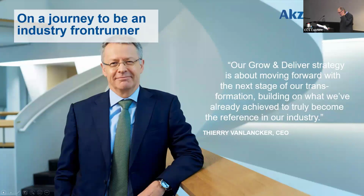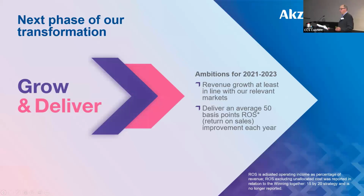As a company, we've got a journey to be the industry forerunner. We're there as one of the major coatings companies. We now want to be the forerunner, the one at the front, the pioneer. So we have a grow and deliver strategy that will take us there. And that strategy is important because that's partly where SusCoRD fits in. The strategy is about growing both our revenue and our return on sales. Let's not worry about that. It's about growth, though, and that's the most important thing.